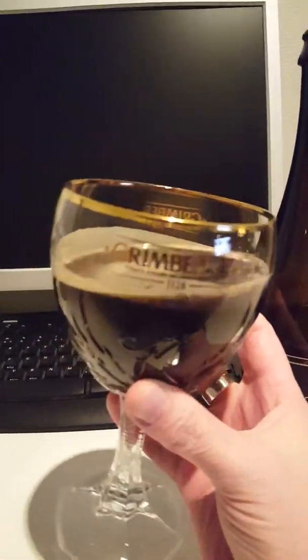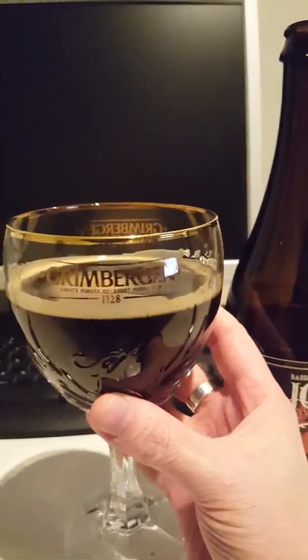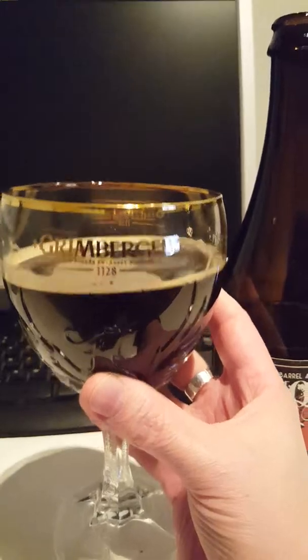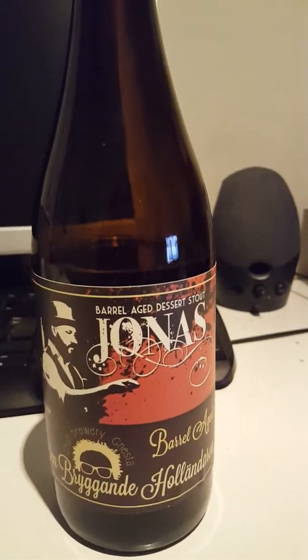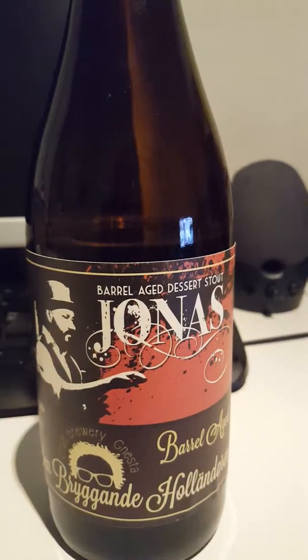Smells nice. So yeah, guys, it's cinnamon in this one, I think. So I'm a little bit on the fence when it comes to cinnamon. But I mean, we just have to see. We have to try it out and see what we have. So cheers, and here's to Den Bryggande Holländaren and their Jonas barrel-aged dessert stout. Cheers!